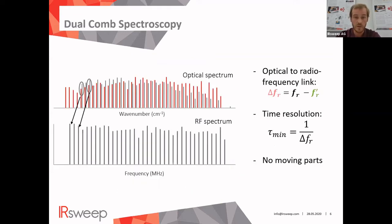Here's another way of looking at this. At the top are the two optical spectra of the two combs, in red and gray, the two different lasers. The resulting radio frequency spectrum is shown at the bottom. It's the difference between the neighboring lines that produces the actual beating. Because the difference increases incrementally, since the spacing is extremely stable, the radio frequency spectrum also increases incrementally in the same way. If you introduce an absorber into this, then the absorption of the optical spectrum is also seen in the radio frequency spectrum. So this is how we can measure something in the radio frequency spectrum that actually happens in the optical domain.